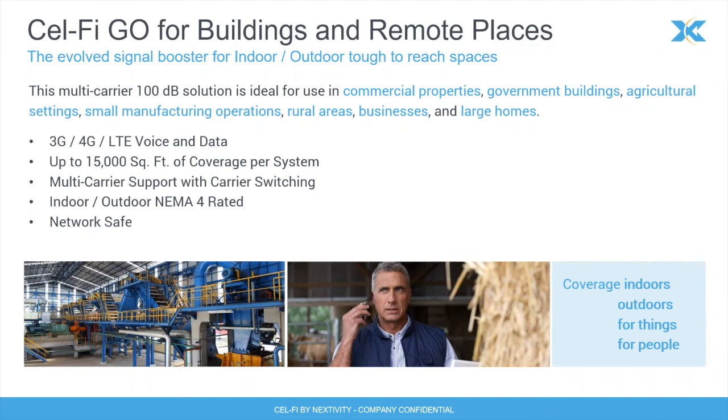All right. So Cel-Fi Go X is both indoor and outdoor, as I mentioned, and per unit covers up to 15,000 square feet. You can put multiple units in a location, and you can see that dirty environment to the left. We've done this in manufacturing environments, in mining environments, in farming and agricultural areas, which are kind of typical locations to build out this sort of solution.